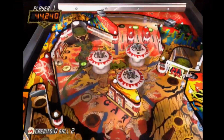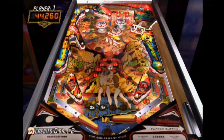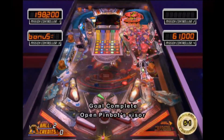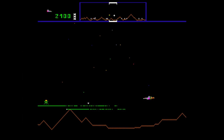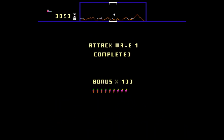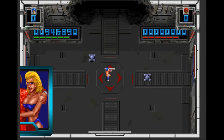Each table has also been given a handful of extra goals, for example opening Pinbot's visor or spelling out Gorga. But these are just for bragging rights this time. As far as I can tell, there were no extra bits beyond the 8 tables. I know they were all just daft playthings in the previous game, but it's still nice to have some sort of reward for your effort. Maybe they could have included 1 or 2 Williams arcade games as unlockable features.